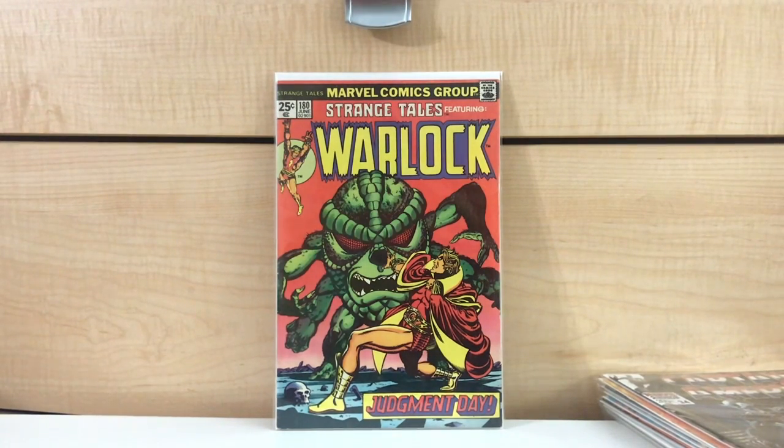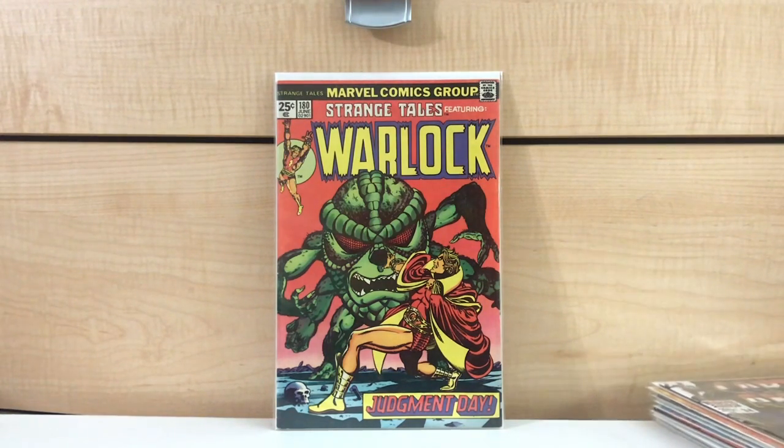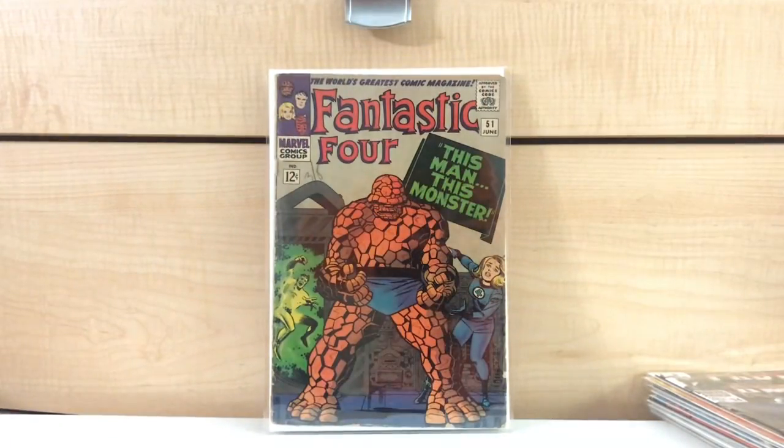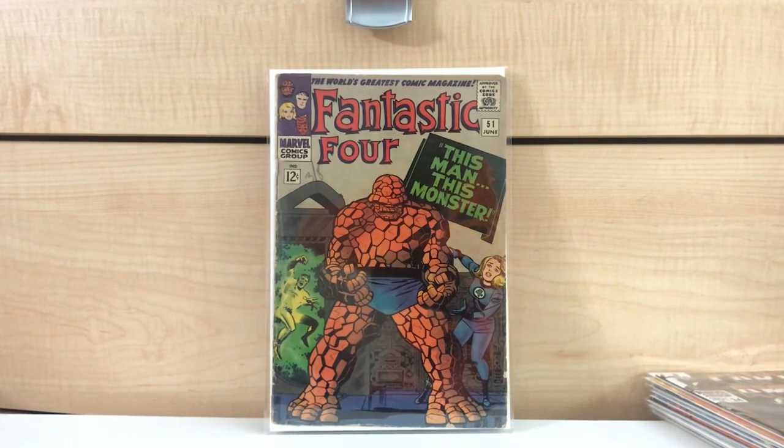Okay. At this same store, there was a 3 for $20 box, and I just so happened to pick up all Fantastic Four. So here we go with Fantastic Four number 51. It's probably in good condition, but classic cover.